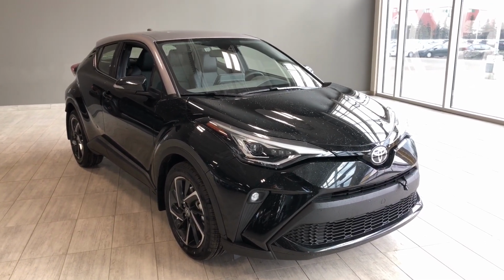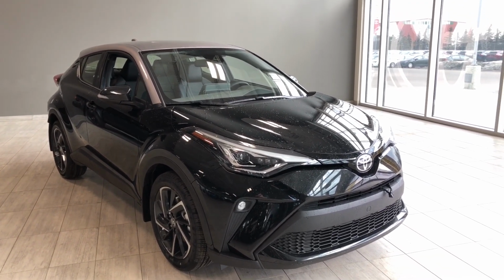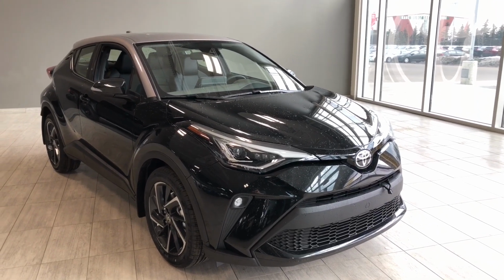My name is Christian. Today we're going to be looking at a brand new Toyota CHR Limited. This is a 5-passenger crossover in black sand pearl, and under the hood you'll find a 2-liter 4-cylinder driving on 18-inch wheels.